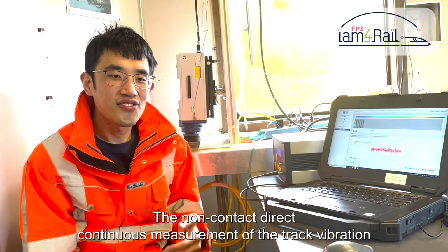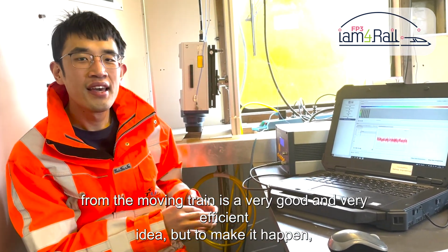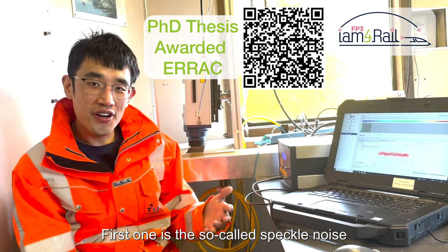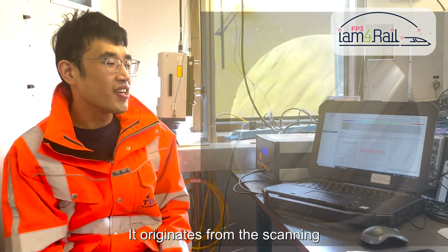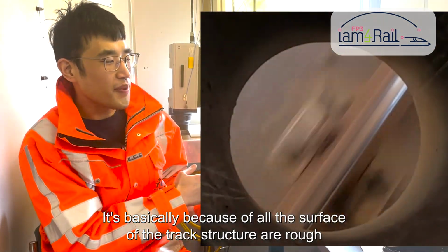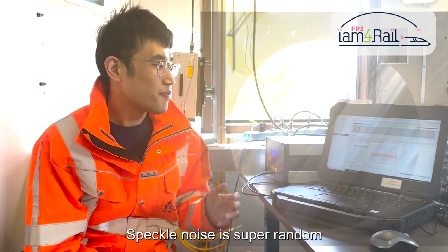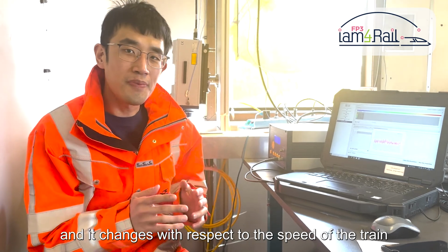The non-contact, direct and continuous measurement of the track vibration from a moving train is a very good, very efficient idea, but to make it happen, there are also many challenges. The first one is the so-called speckle noise. It originates from the scanning of the laser spot on top of a rough surface. So basically, because all the surface of the track structures are rough, we have a lot of noise in the LDV signal. Speckle noise is super random, super non-linear, and it changes with respect to the speed of the train.